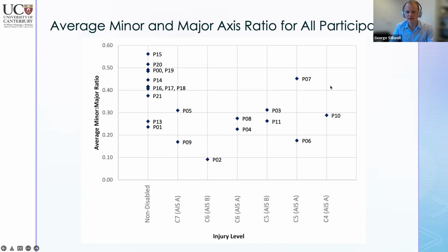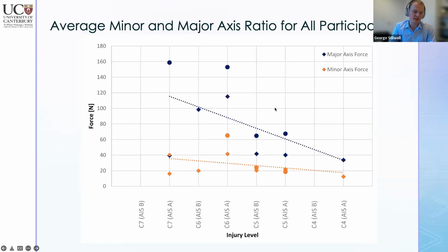So to take this one step further, we looked at the changes in force for different injury levels, just looking at what their maximum force was, and what their minor force was, that direction that is perpendicular to their maximum force. This revealed that the reason for the trend in the previous slide was because the maximum force was decreasing more rapidly than the minor axis force. And basically, that was one of the main outcomes of our strength study.